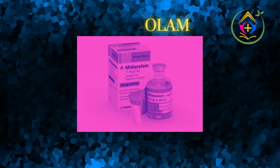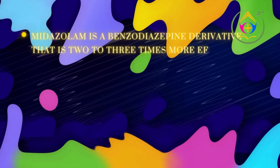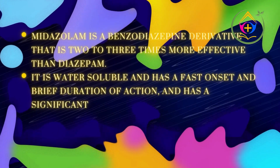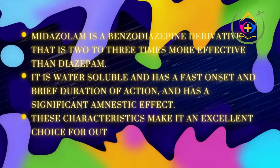Midazolam. Midazolam is a benzodiazepine derivative that is 2 to 3 times more effective than diazepam. It is water-soluble and has a fast onset and brief duration of action and has a significant amnestic effect. These characteristics make it an excellent choice for outpatient sedation.